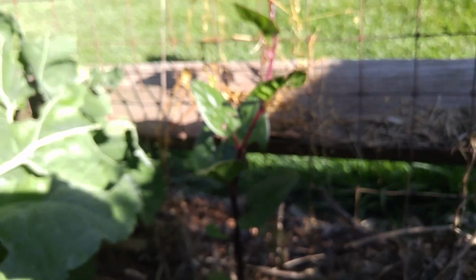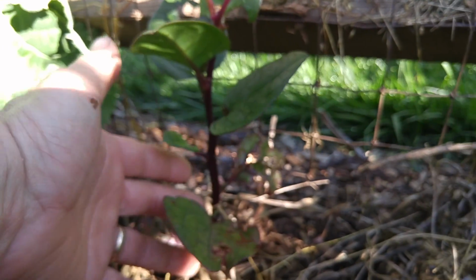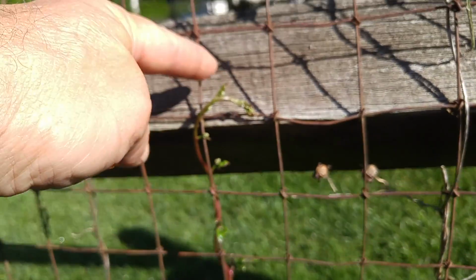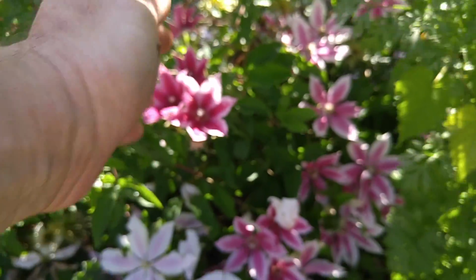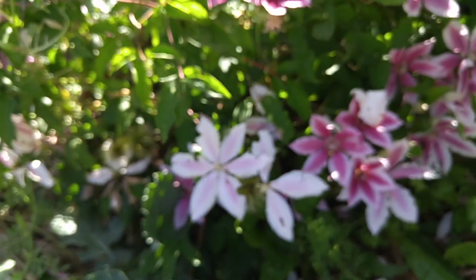Here's one of my, this is probably my largest Malabar spinach plant. See right here, it's going up, up, all the way up to here. So that's probably over 2 feet tall already. Expecting that to branch out. Probably be able to start picking off of that soon. My clematises are looking real nice this year too. I think they're enjoying the wood chips. I did put some new wood chips down in a large part of the garden.